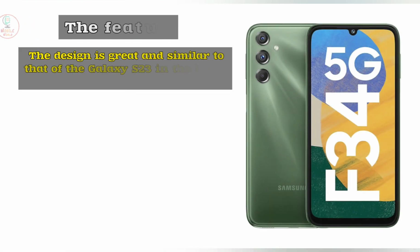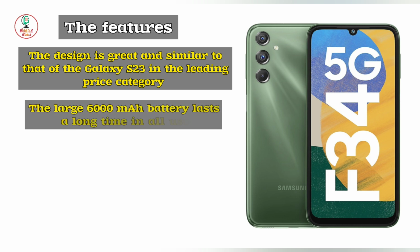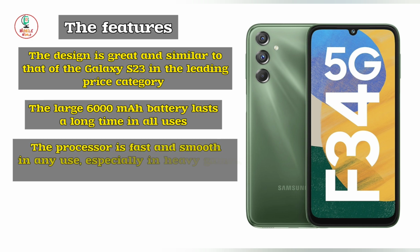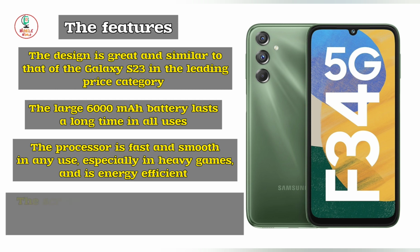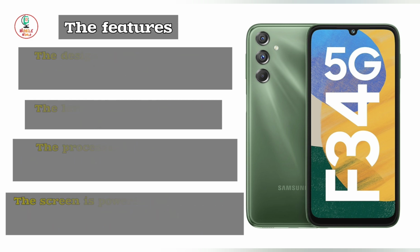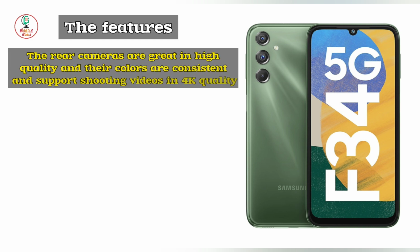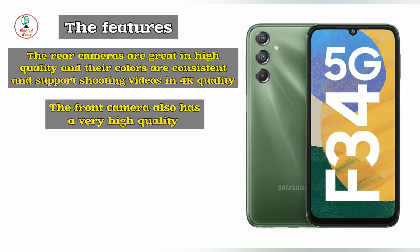As for the features, the design is great and similar to that of the Galaxy S23 in the leading price category. The large 6000 mAh battery lasts a long time in all uses. The processor is fast and smooth in any use, especially in heavy games, and is energy efficient. The screen is powerful and fast because it is Super AMOLED with high quality and supports a refresh rate of 120 Hz. The rear cameras are great and high quality, their colors are consistent, and they support shooting videos in 4K quality. The front camera also has very high quality.